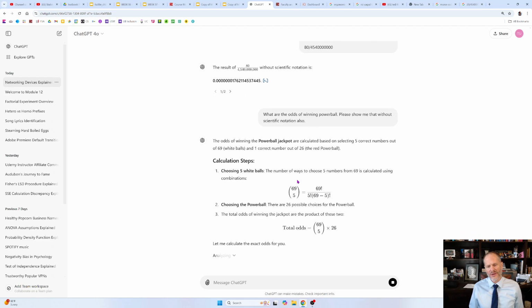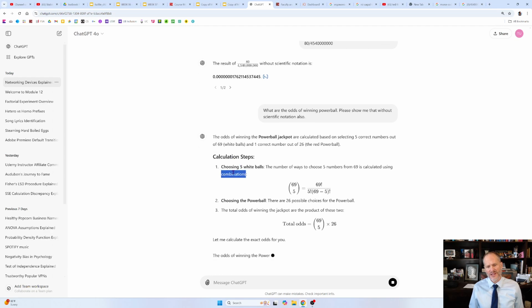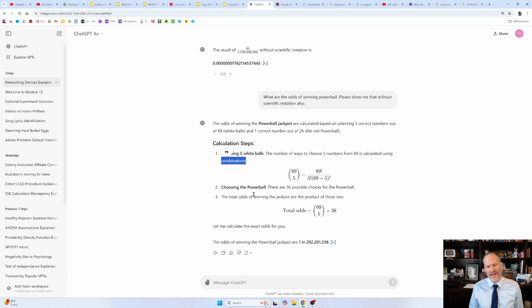So this is how you figure out the number of possible combinations. So you can see combinations right here. There's the math for that. And then choosing the Powerball is like, there's 69, and you're going to choose 5. So that's total odds. And then you have to choose the Powerball. It's 1 out of 26. And so the odds are this. And I'm not sure that's correct. I thought it was like 300 million, but it's close enough.